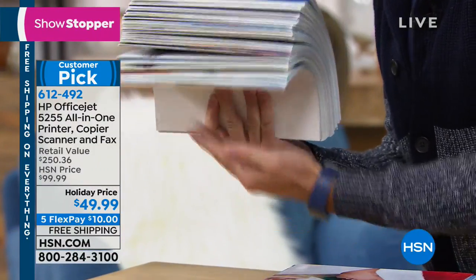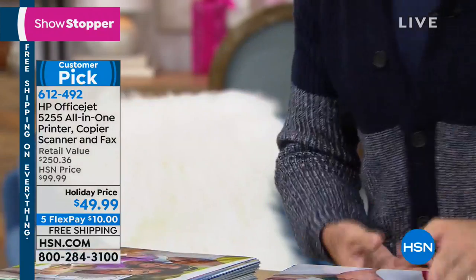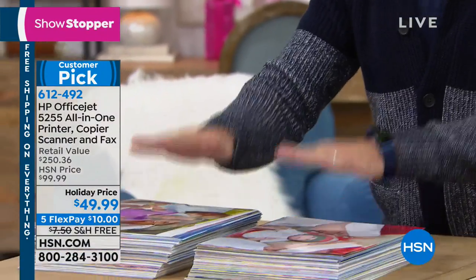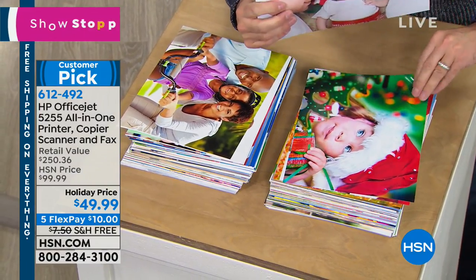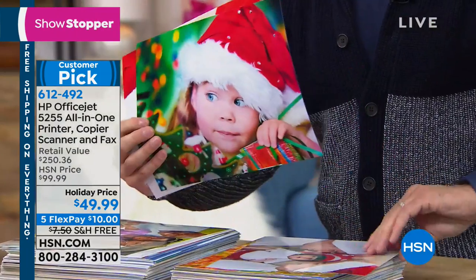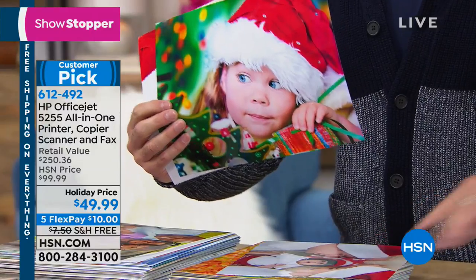And moving on, if you continue with HP Instant Ink, 95% of people who try it do, you're going to have the lowest price color printing in America. This costs 5 cents to print. Wow. This costs 5 cents to print. And yet the quality is off the charts, phenomenal.